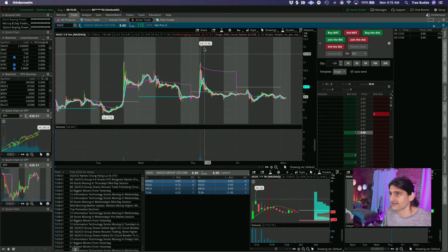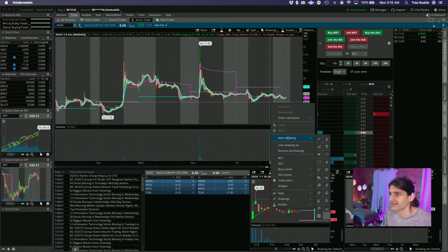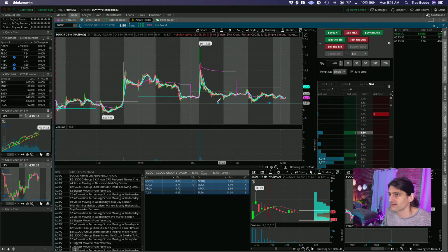Had this nice little perk spike on Thursday, hanging around on Friday. You know, this 850 is a key level. We kind of keep bouncing off of that. I would look for a rerun. I guess you'd want to see a breakout over 934 too.